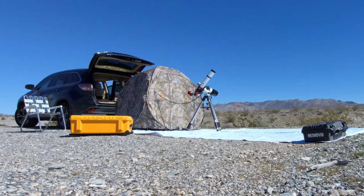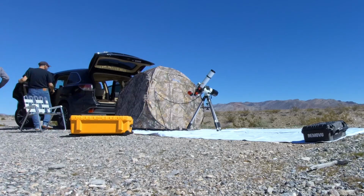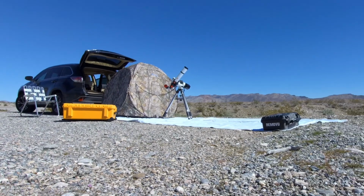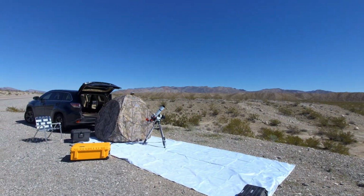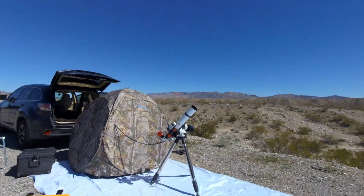Yep. So now it's just a matter of rotating the camera into the correct position. We did find a piece of paper. It had blown out of the vehicle, but it was underneath my right tire there. So we got lucky. We didn't litter, and we found our image. So now the camera is balanced, and we're going to go inside the man cave here. You get to see a little close-up of the telescope before we transition inside.